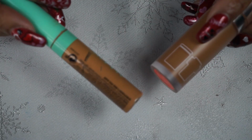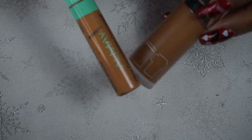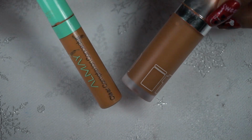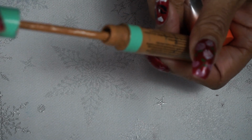For concealers, I have my Almay Clear Complexion Concealer. I got this in an influencer with the foundation that I was using for January. This one still has quite a bit in it. I'm gonna try to use it up because it's almost gone.